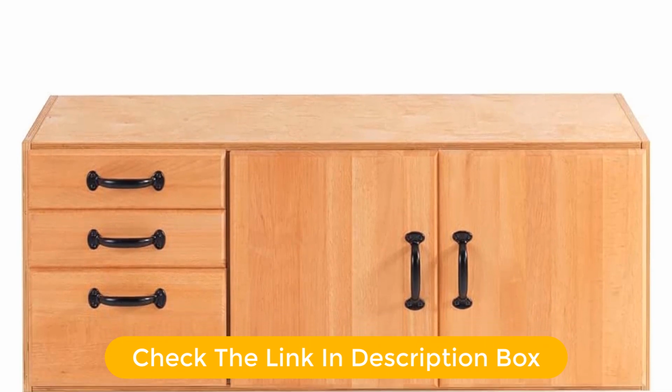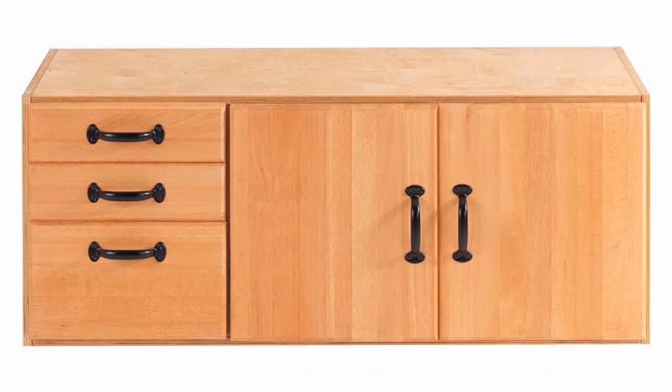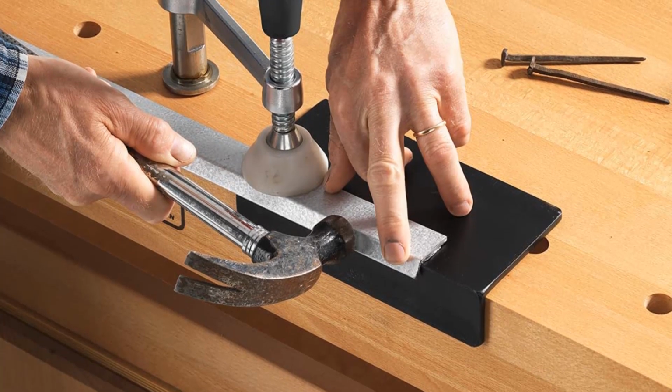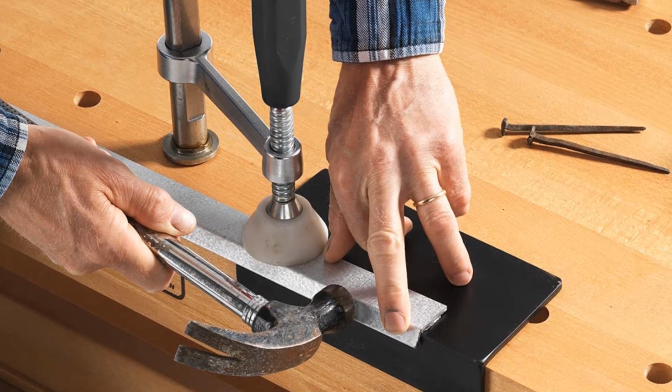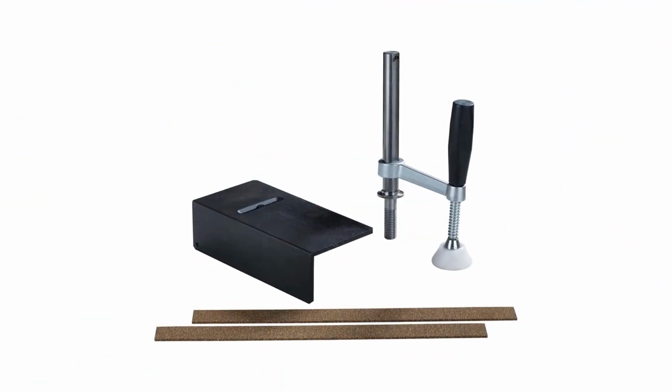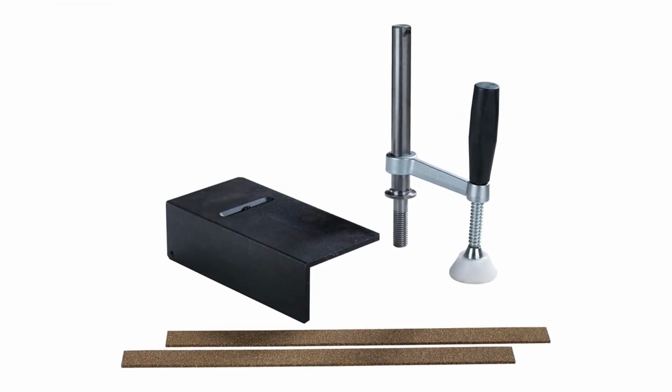In addition to the bench dogs, this workbench also comes with 2 wooden vices, a small anvil, and a generous, removable under-table storage chest. The chest has 3 drawers and 2 cabinets and can be used as a standalone chest or as part of the larger workbench.